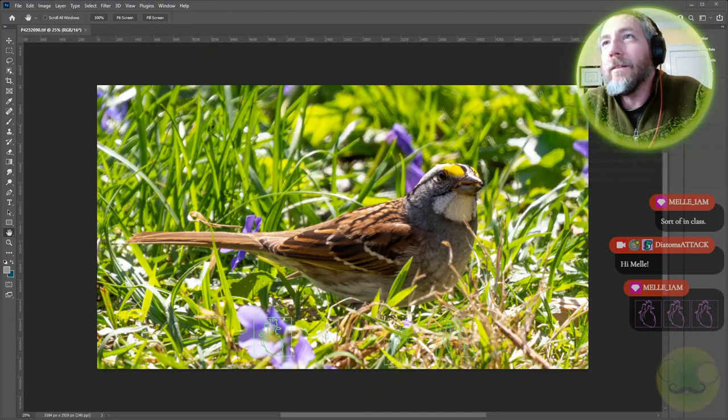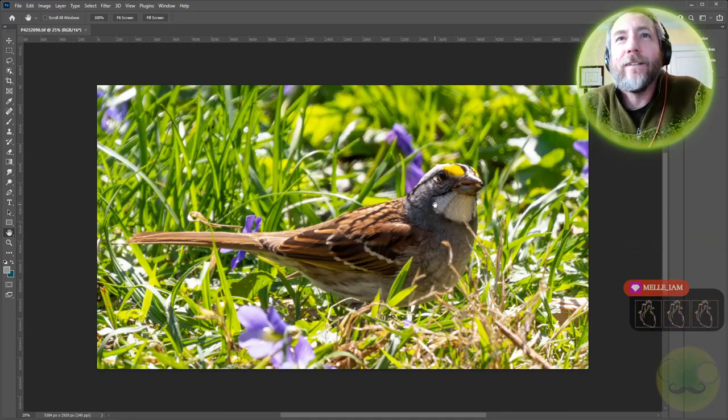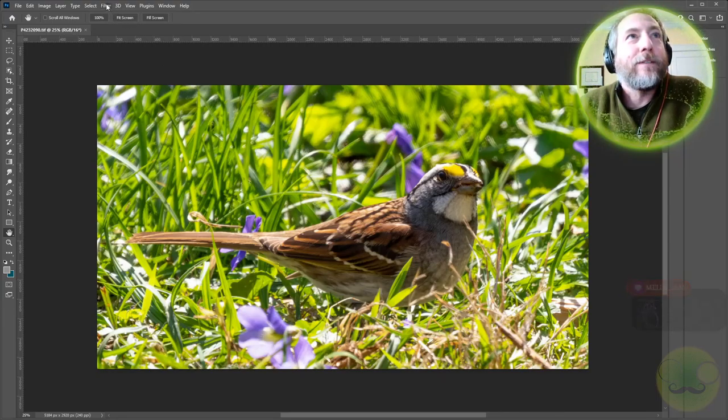This is a white-throated sparrow that we saw on stream, characterized by these yellow eyebrows, I guess. I don't know what you want to call those. And then it's got a very distinct white bib under its chin. You can see this one's been digging around in the dirt a little bit. It's got a bit of a mess on its face.